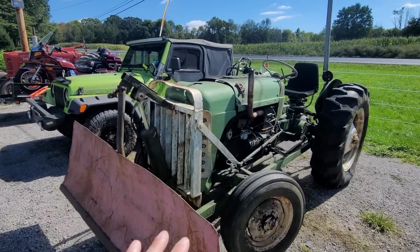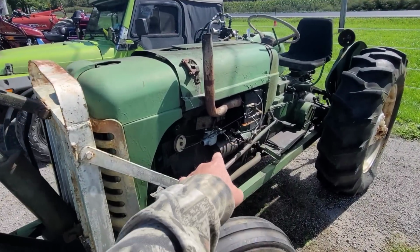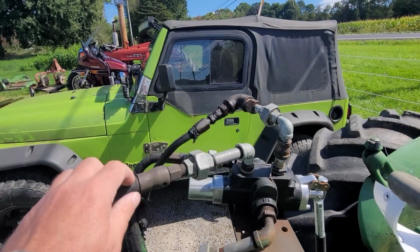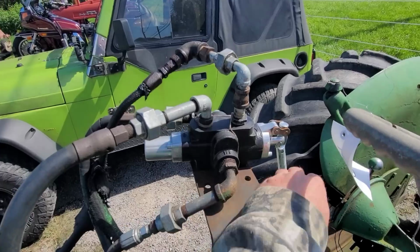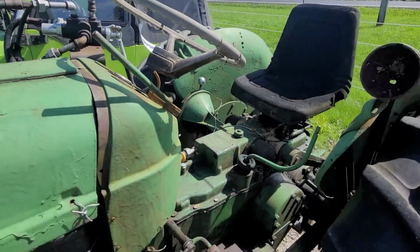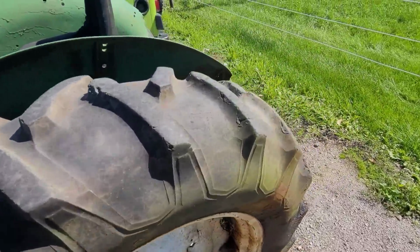But it's strange because the carb looks newish, and so does this. The valve system itself looks kind of new. It's selling absolute, so yep, no reserve.